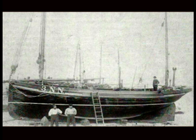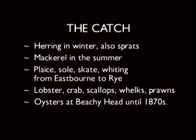Now, these boats would put to sea for anything up to 3 weeks at a time, following the herring down the North Sea, through the English Channel, and right out into the Irish Sea if they could. On a really good day, a boat like this could land 50,000 herring. Isn't that incredible? It didn't do them very much good, because the more herring were landed, the lower the price was, and there we are. So, just very, very quickly, this is the sort of thing that they went for.